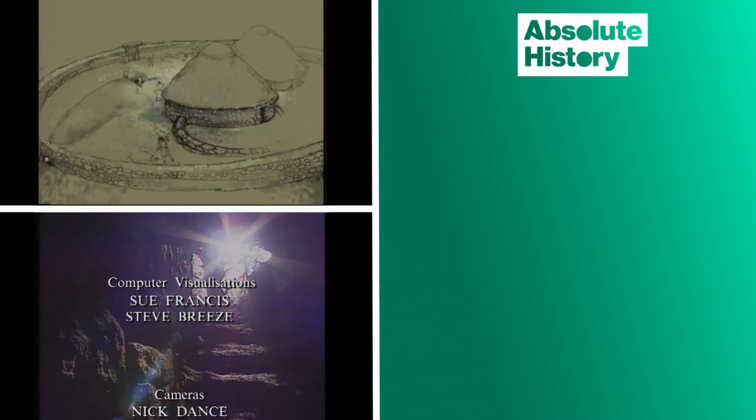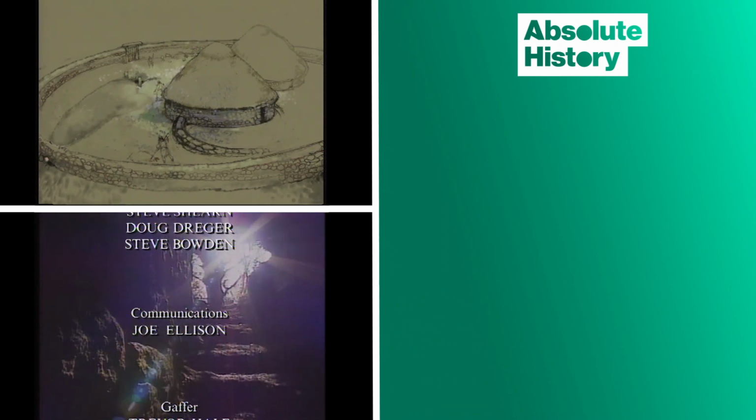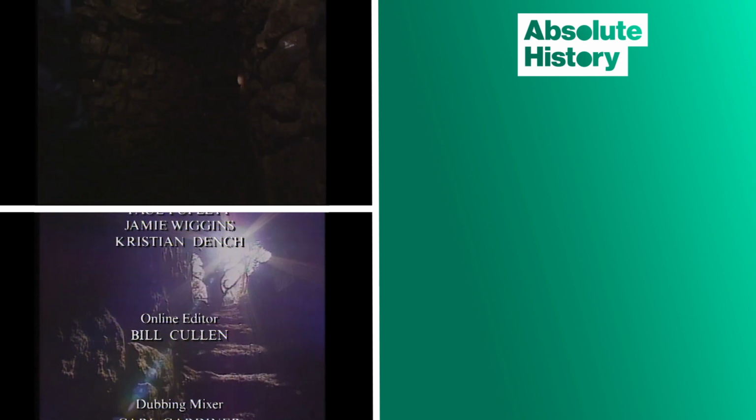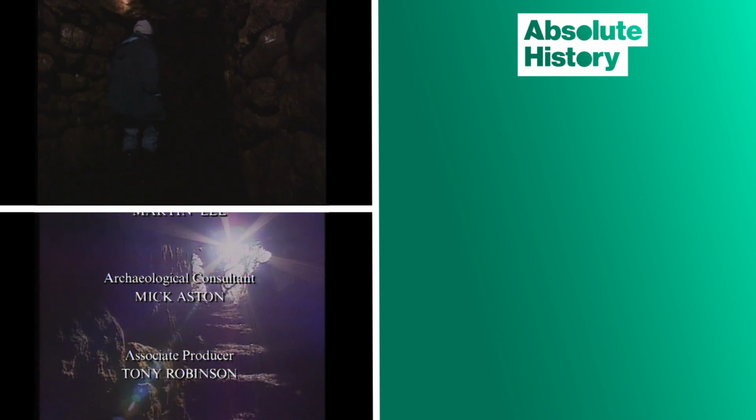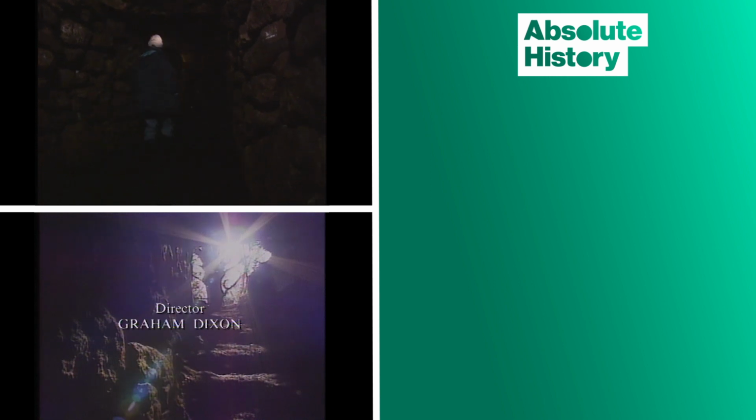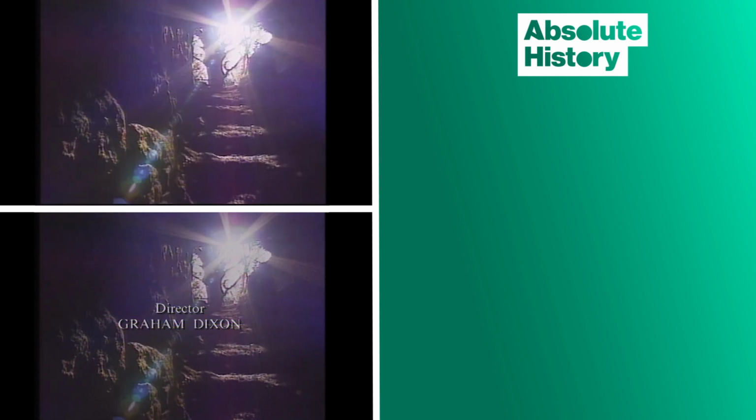So what was a fogou for? I personally don't believe it was just a fridge or a hiding place. It's far too well built for that. I think it's more to do with the third option. It's a place connected with people's spiritual beliefs.